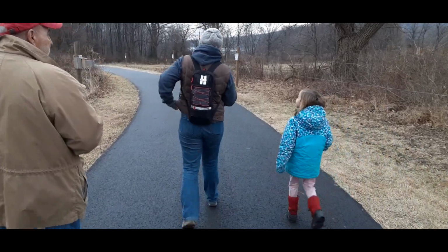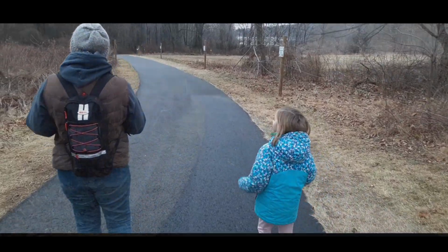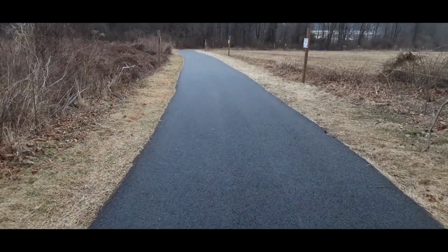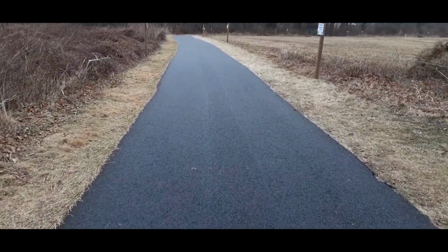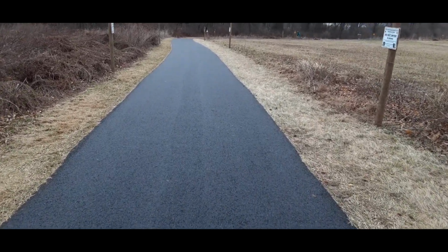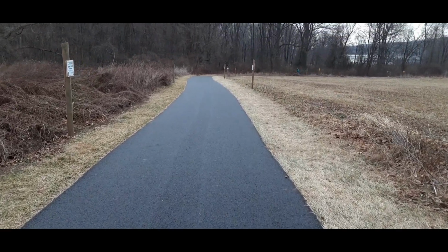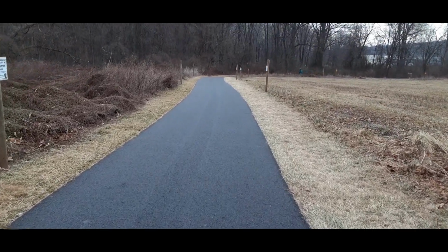So this is new, isn't it, guys? The blacktop. Last year and the years prior, this was actually just a stone hiking trail, and there were a bunch of potholes and stuff. So this is nice that they have it blacktop. It makes it wheelchair accessible.